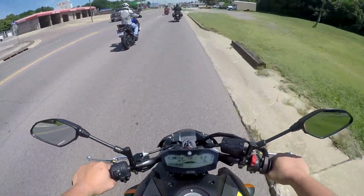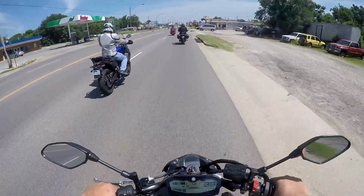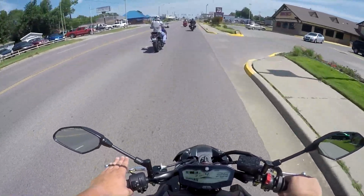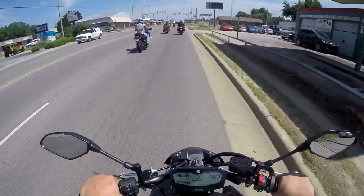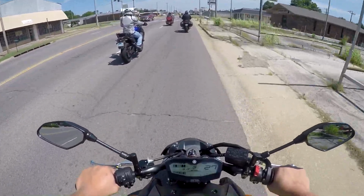Just the seating position is right. My arms aren't locked. I have no real weight on my hands. All the weight's on my butt, but it's not hard. It feels plush. It's firm, but it's not bad. My FZ09 is a real pain to ride. It really is. It's a real pain to ride around town, or for long distances at all, because it really starts to hurt after a while.